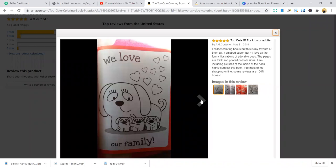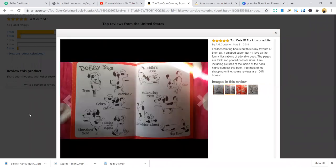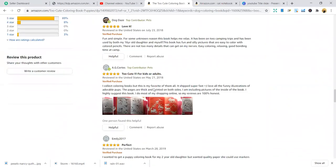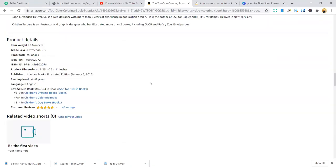So there are different ways. It's just a simple dog journal, a dog coloring book. You can see simple dogs, and they've even repeated a dog. They just change the image's position, and they've put in some inscription, which is easy for you to also do.